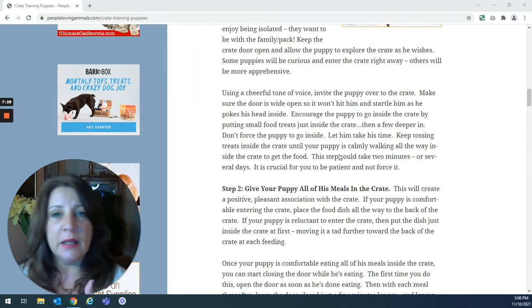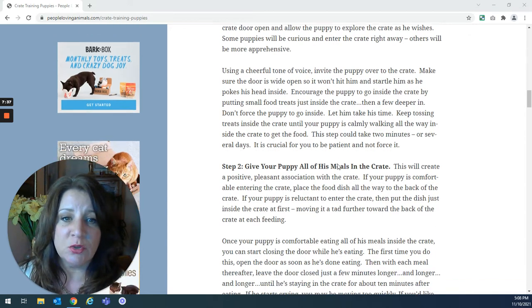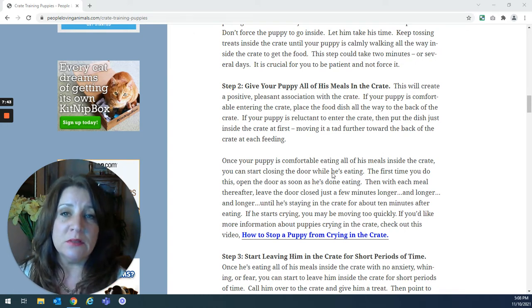Let him walk in, let him walk out. Don't rush him. Some dogs will do this very quickly. Some dogs, it takes a long time. Okay, so it's crucial for you to be patient and not force it. Step number 2 is giving your puppy meals in his crate.